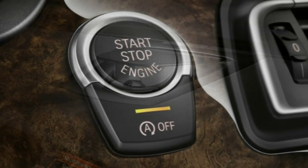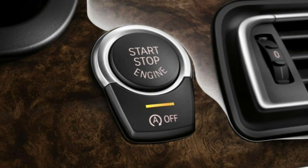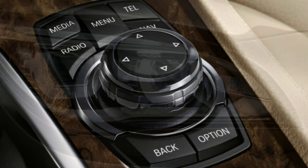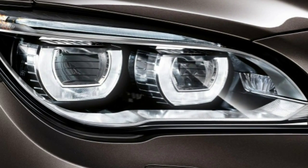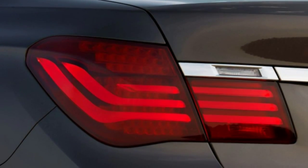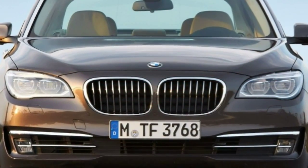The 740i and 740Li are powered by a turbocharged 3.0-liter inline 6-cylinder engine that produces 315 horsepower and 330 pound-feet of torque. BMW estimates that rear-wheel drive versions will go from 0 to 60 miles per hour in 5.6 seconds, while the 740Li xDrive drops to 5.4 seconds. EPA fuel economy estimates are 23 miles per gallon combined, 19 city, 29 highway with rear-wheel drive, and 22 miles per gallon combined, 19/28 for the 740Li xDrive.